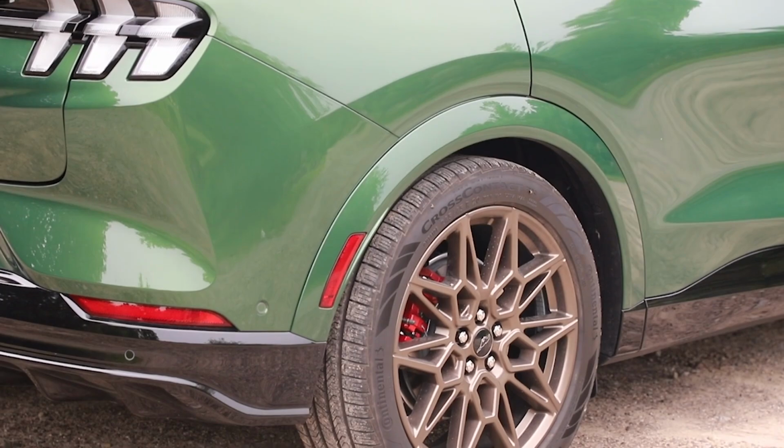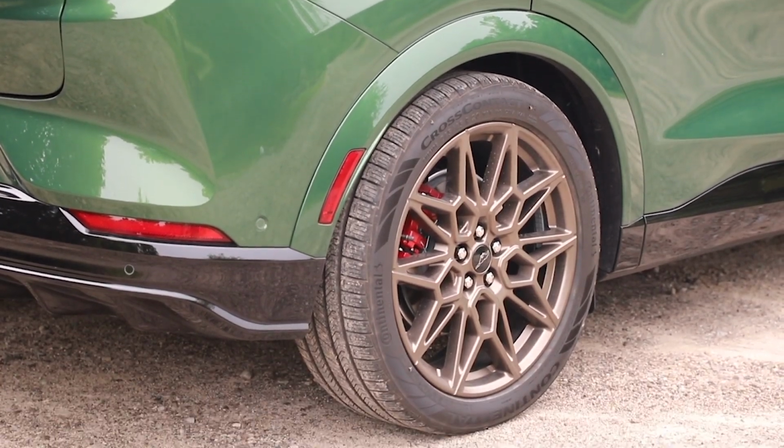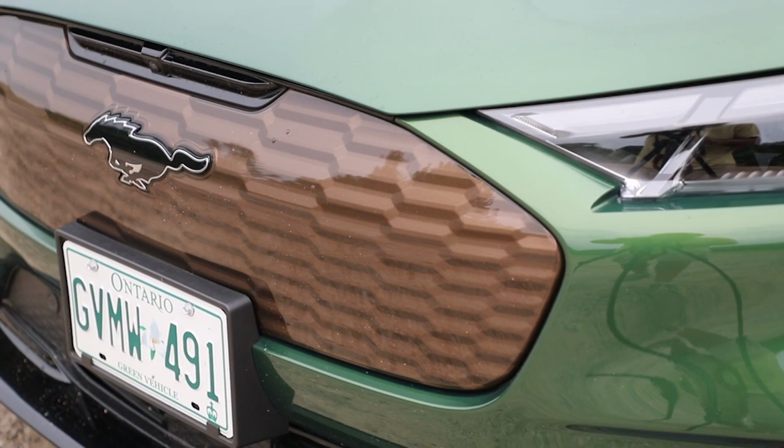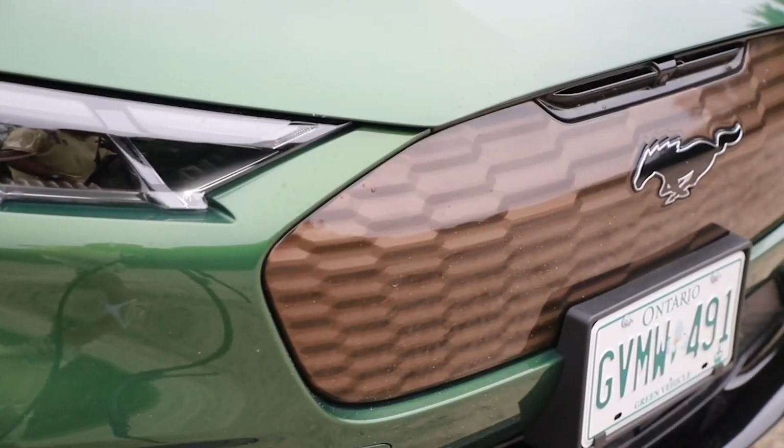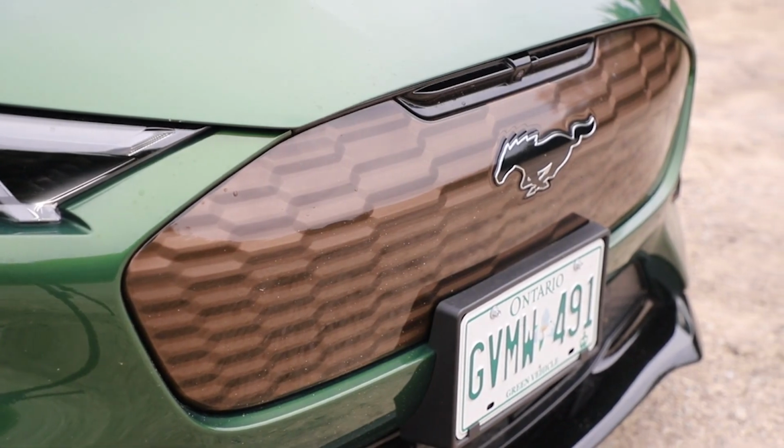The other thing I want to mention is that this car has a very fetching bronze package, which gives you these sweet bronze wheels, bronze badges with the green paint. Looks incredible, especially in the sunshine that we don't have today. But it carries with it an incredible price of $2,200. I would much rather omit that from the build sheet and pick something else. I would have the money.